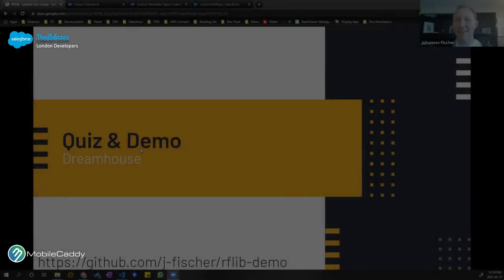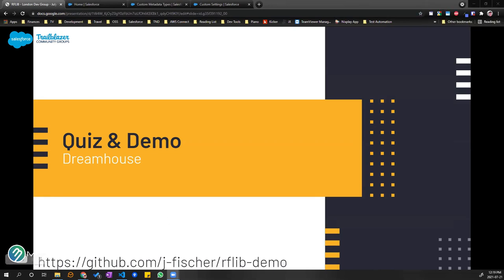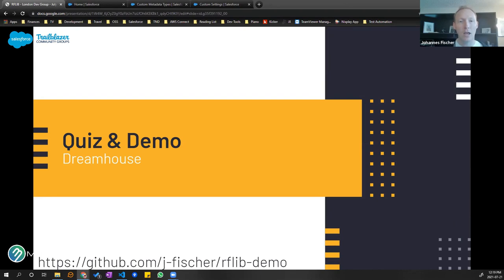Okay, so we're diving next into the demo. And as you can see, there is actually another repository link down here. So the entire code base of the demo, if you want to take a look, is also available on GitHub, just in case you want to get more inspiration on how the framework is used in the context of what you're seeing.